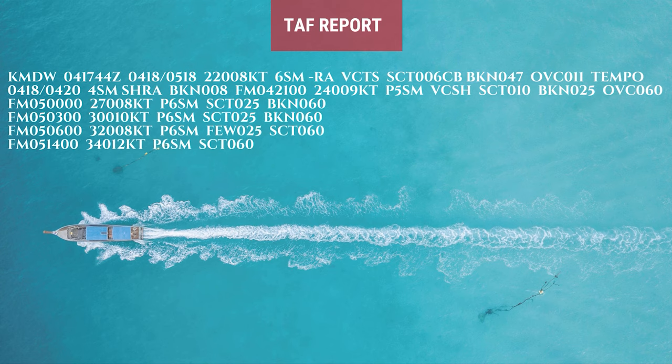Next, we'll have wind direction. We can expect 220 degrees at 8 knots with 6 statute miles visibility. And again, that minus sign will represent the light rain. In the vicinity, we can expect thunder showers with scattered clouds at 600 feet. And those will be cumulonimbus clouds with CB at the end.